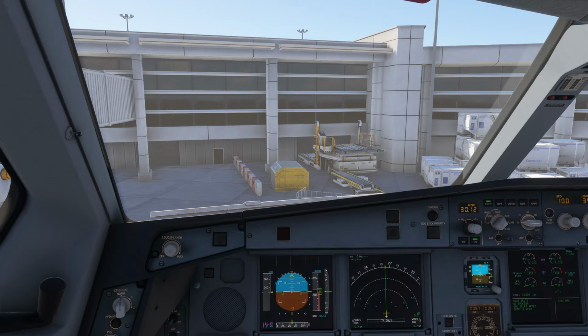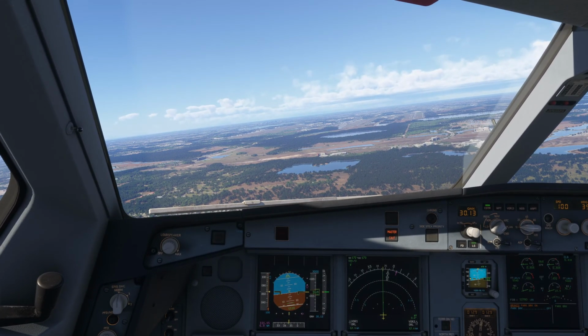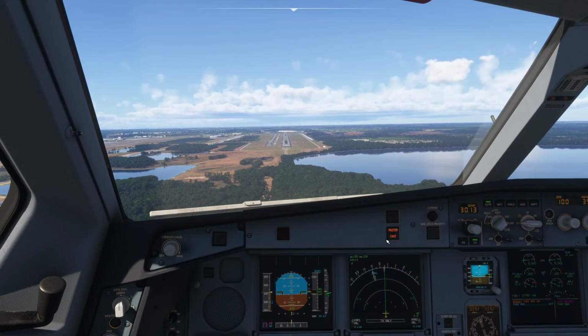Let's go ahead and see how bad this landing was. I don't know what to say. I don't know if we smashed. I just didn't like it. I felt like I had too much correction, not enough correction. Then we started drifting upwind. I didn't like it, man. But let's see.